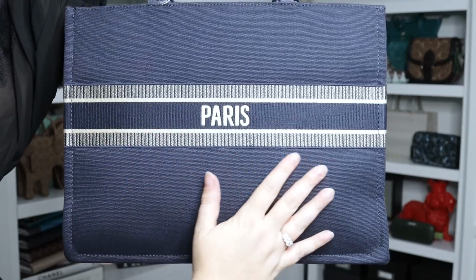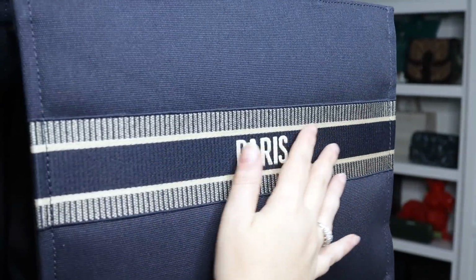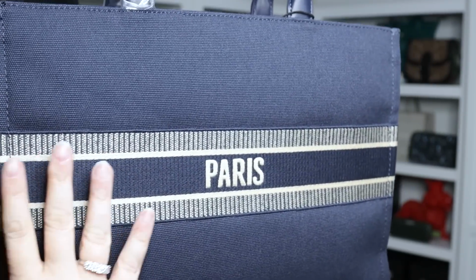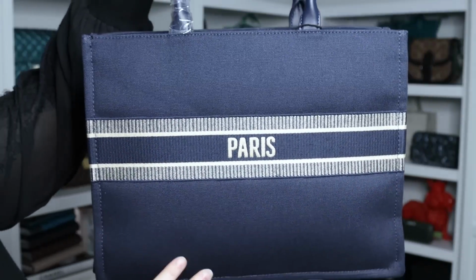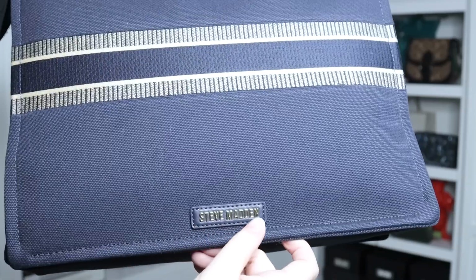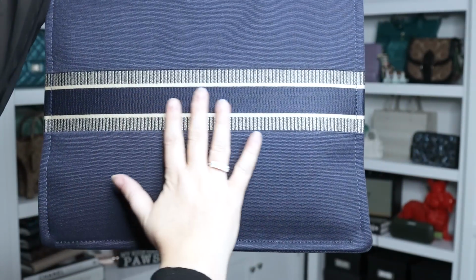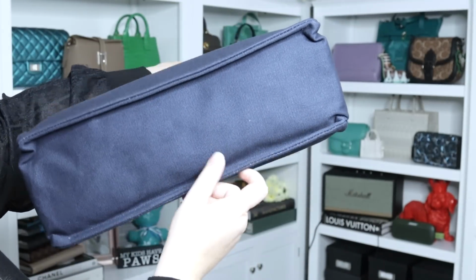So this is in a navy fabric, and then all of this part here, this band where it says Paris and it has this pattern, that is all embroidered. It looks very luxurious in person. Let me give you a little spin. So it's that same boxy tote fabric sides, just like the front and back. It says Steve Madden down here in metal pieces. It's not just stamped on. That is still embroidered. And then here's the other side and the bottom.